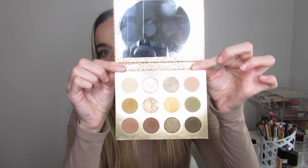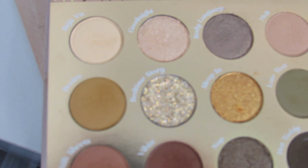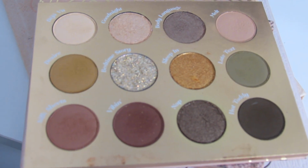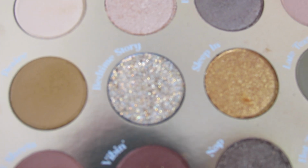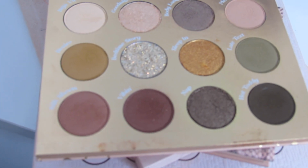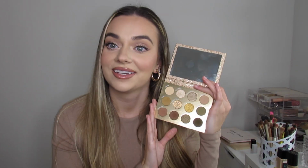But that is her. Look at her. She is beautiful. She's sparkly. She has this fall vibes. She's got some mattes with little bits of glitter in there, and then she has these vibrant metallics. A glitter that I don't use, but it's a really rough glitter, the one called Bedtime Story, and then you have these stunning matte shades. So it's a really cute palette, but I just don't reach for her that much.